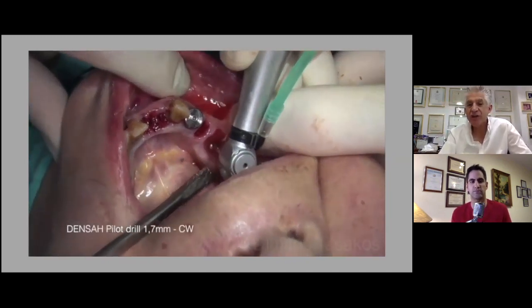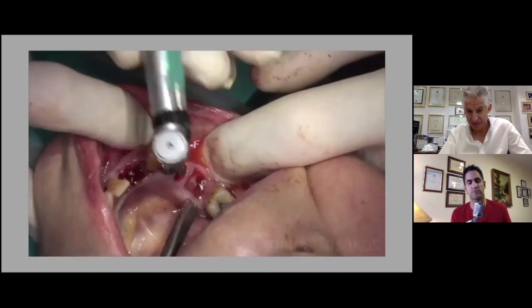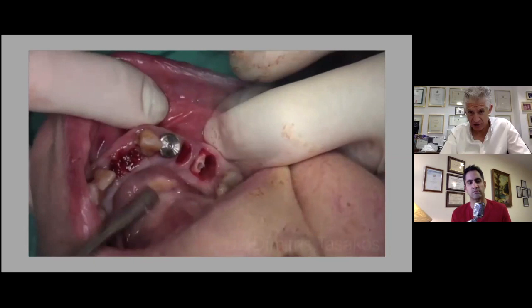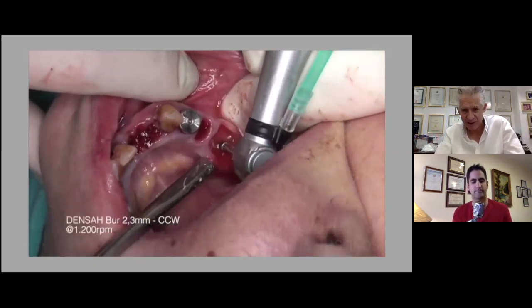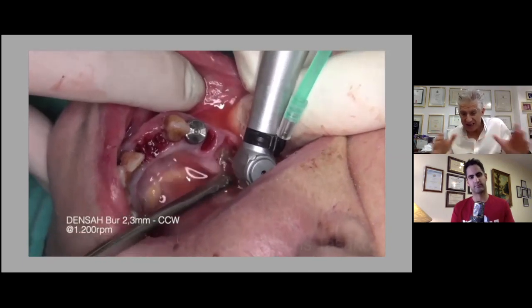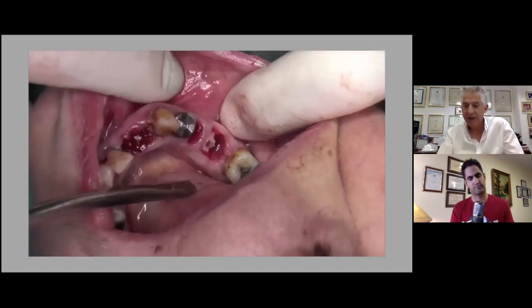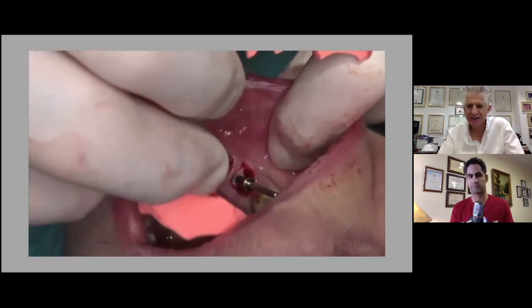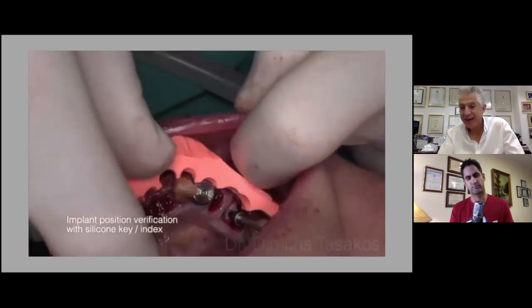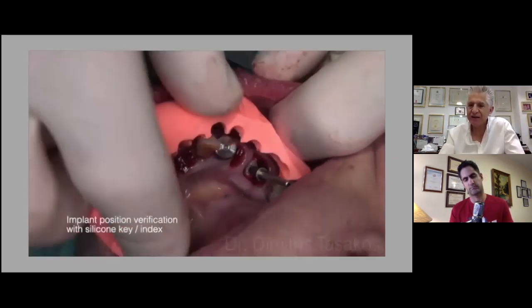Now we go to the lower jaw, position number 46. I want you to watch that interradicular bone. We are trying to expand that interradicular bone, and at the same time, we are densifying it. And we will notice just now the densification rim. But first, we take our surgical guide and we verify that we're in the right position, both mesiodistally and buccopalatally.